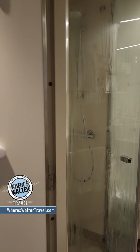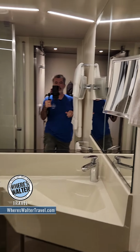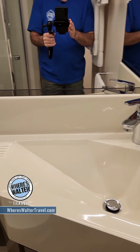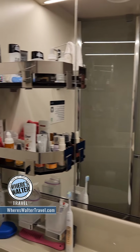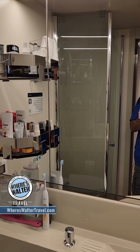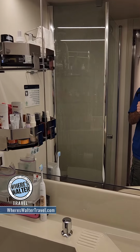The bathroom is small and very efficient, similar to the Seaside. One thing that Rebecca likes that they added here, they have the magnifying mirror here for putting your makeup on. Pretty much the same sink setup as the Seaside. We've got the same shelves right there, and then right next to me, the small shower. It feels somewhat larger on this ship than it was on the Seaside. It might just be my imagination, but a very tight and efficient bathroom.